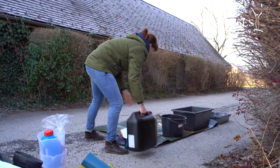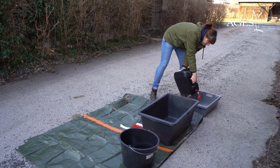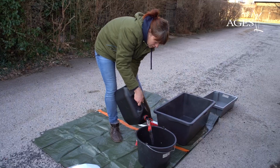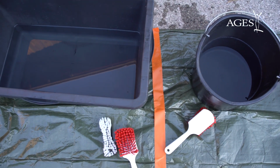Here we are using 3 disinfectant containers, 2 on the dirty side and 1 on the clean side. The types of container used are optional. You may need to bring your own water with you to make up the disinfectant, and make sure you know the volume of water being added to each container.